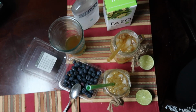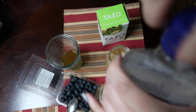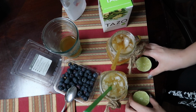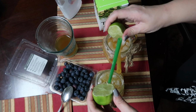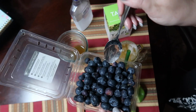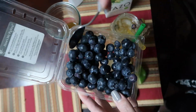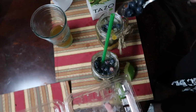And then they use Tito's vodka, but we're gonna use this one because this is the one we got. And I don't know how much exactly they add, but I'm just gonna add a nice amount. Also, they use lemon, but I don't have lemon, so we're gonna use lime. And the most important part to make it blueberry is adding blueberries. So, whoops, I'm going to add, whoops. I think Coco can eat blueberries. There was a bunch falling. Close enough.